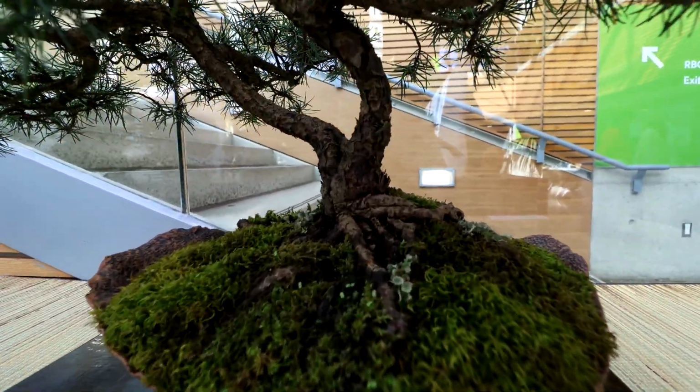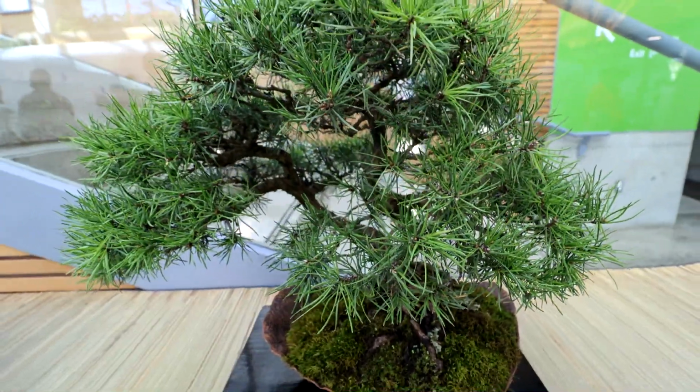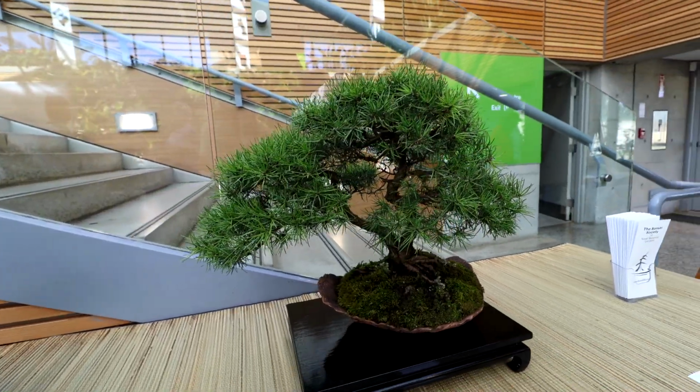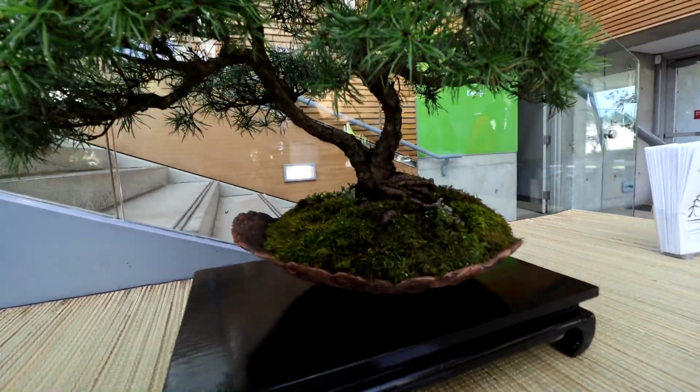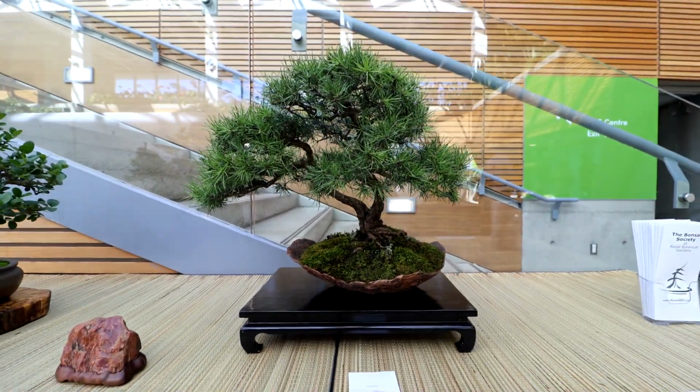Beautiful tree. Nice small needles, dense foliage. Really, in a crescent-shaped pot on a black stand. It looks really, really good.